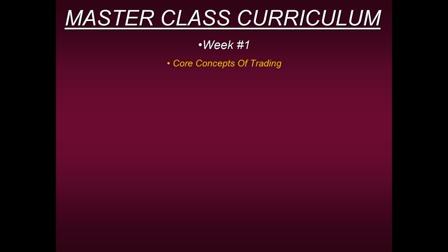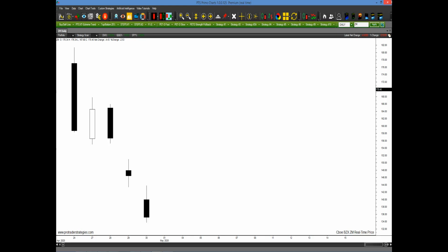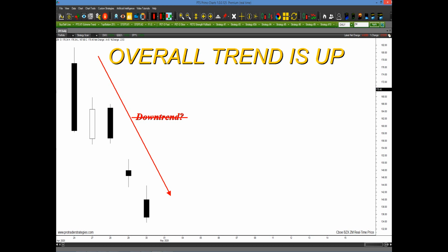Now, in week number 1, we'll be covering a very important category, which are core concepts of trading. Let me explain to you what we mean by this. Looking at a chart like this, most traders would say we're clearly in a downtrend, so they'd want to sell or be out of the market entirely. But with what we teach you in the course, with one click of your mouse, you would have known that we're not in a downtrend. In actuality, we're in an overall uptrend.